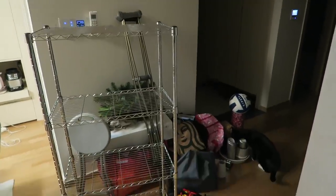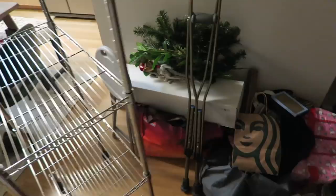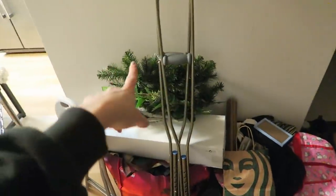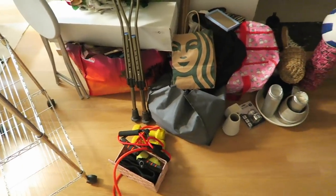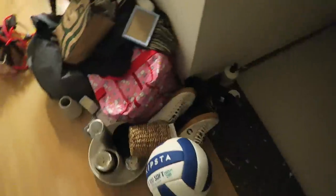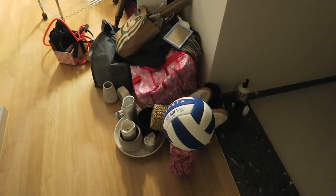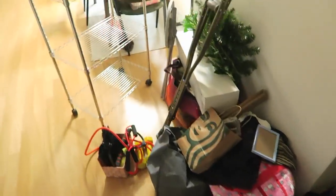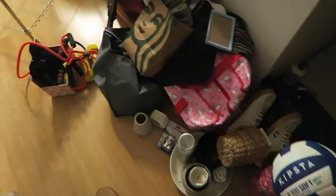You guys, look at all this. Oh my gosh. So much. I found another Christmas garland. Just all of this stuff that somehow accumulates in your house. This is definitely a good after pile. I always forget to do this. I'd say that was a very successful pre-move declutter.